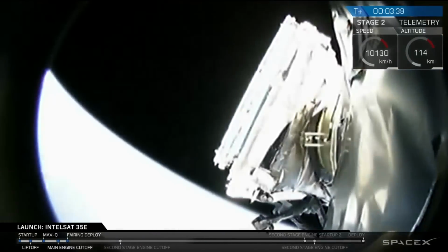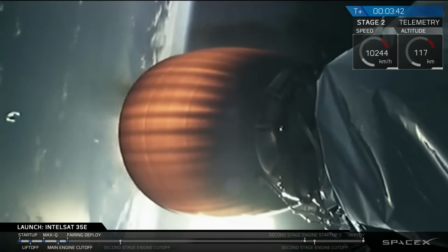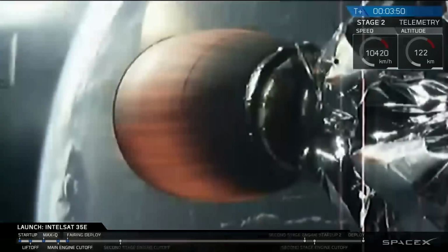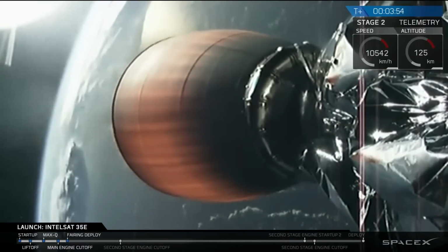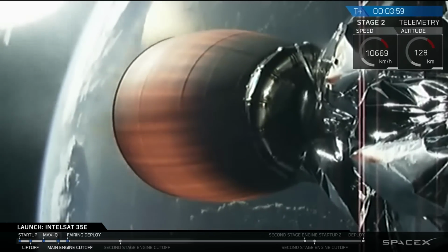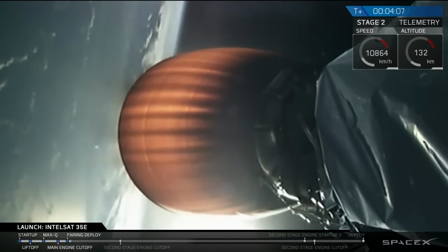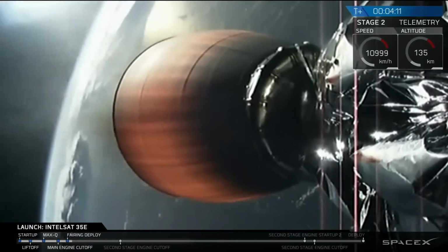Fairing separation confirmed. Second stage is following nominal trajectory. Coming up on T plus 4 minutes into flight, Bermuda we saw an acquisition of successful separation of the payload fairing. Stage two propulsion still nominal. Intelsat 35e attached to the top of the second stage, now exposed to the vacuum of outer space. We've also heard the call out that propulsion continues to be nominal. Trajectory looks good for the Falcon 9.